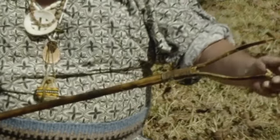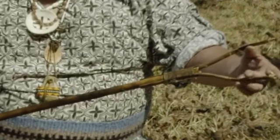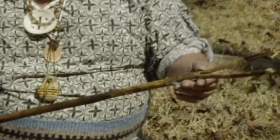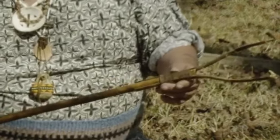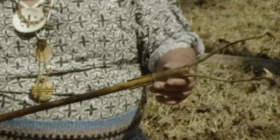Okay, these would have grabbed him by the sides. These open up to allow it to go down over the fish. This one here is for larger fish, such as catfish, bass, those type of fish. It would have been wrapped with sinew. Sinew comes from the back strap or the leg of a deer.